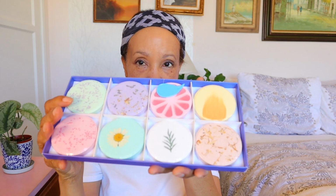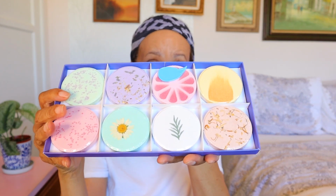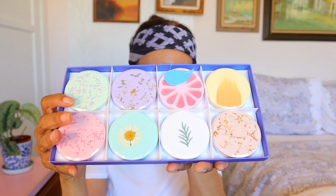So, whoops. Put everything back. There we go. So, get this nice and close so you can see each one. And they have dried flowers. That's so cool and so cute.